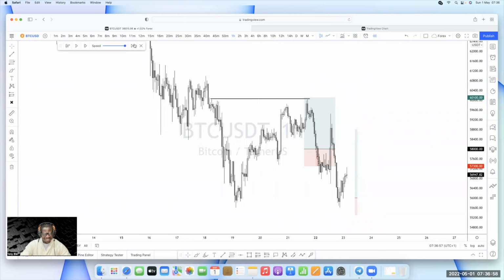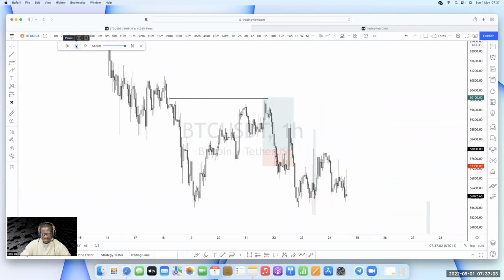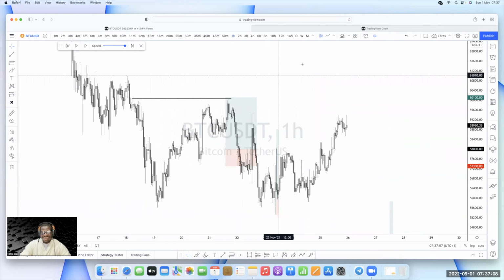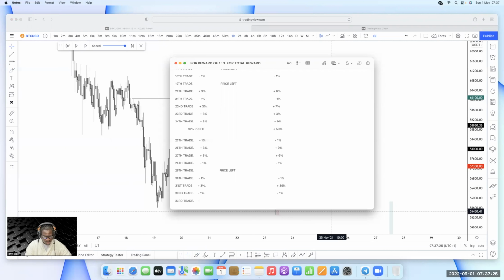And then I think I tried catching another buy here. Let's see if this played out. So, oh, did this play out? Oh, it did. All right. Um, so this trade did not play out. This one hits my stop loss. Okay, the 33rd trade. Okay, this hits stop loss also. So we're down 1%. Okay, down 1%. And then for the overall reward, we are also down 1%.